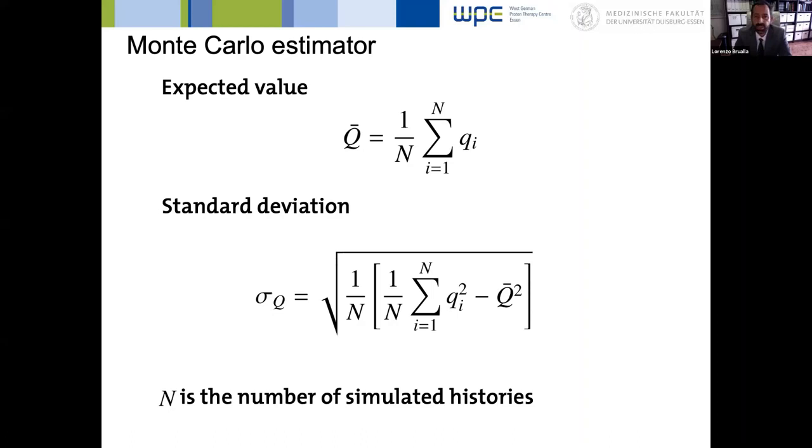The way to do it is that we run many simulations of many primary histories, that is many primary particles. And for each primary history, we compute the quantity of interest, and then we accumulate this value in a tally. And at the end, we take the average. Every expected quantity in a Monte Carlo simulation comes associated with a variance, with a standard deviation, because we are doing a stochastic calculation.